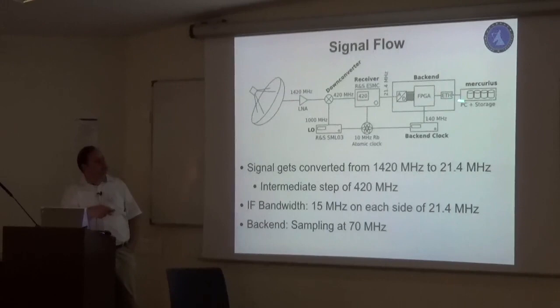And the bandwidth we have is about, it's centered around 21.4 megahertz, and we get 15 megahertz at each side of it, approximately. We sample it at 70 megahertz, and we get something close to 30 megahertz usable spectrum. So this is a pretty picture of the block diagram, and this is the reality.